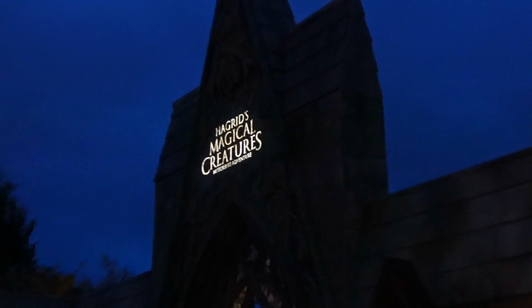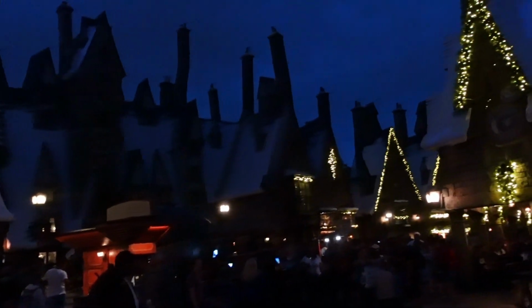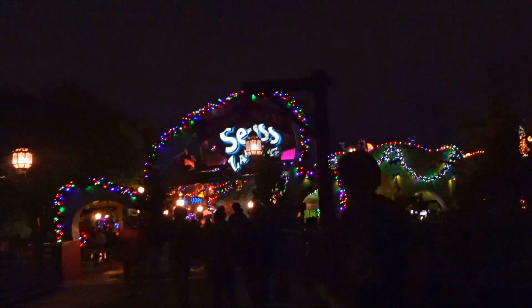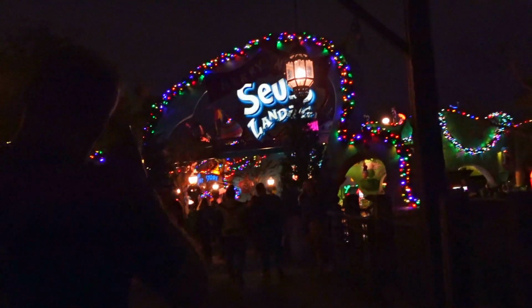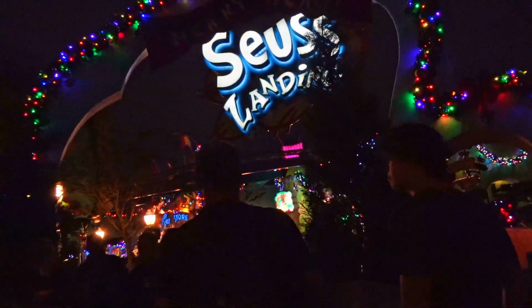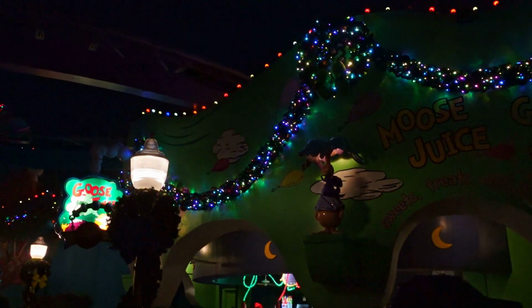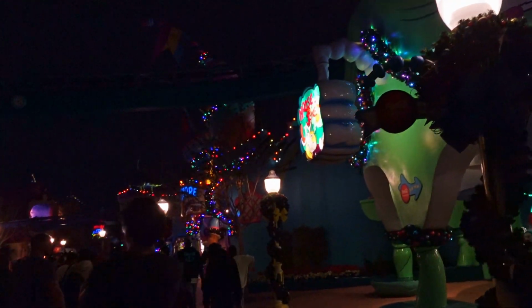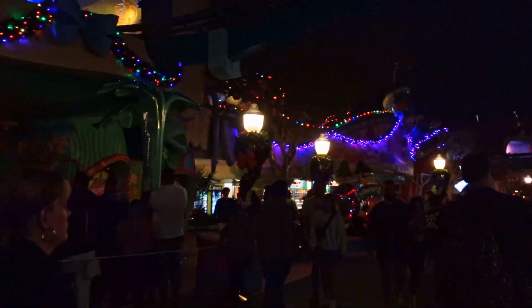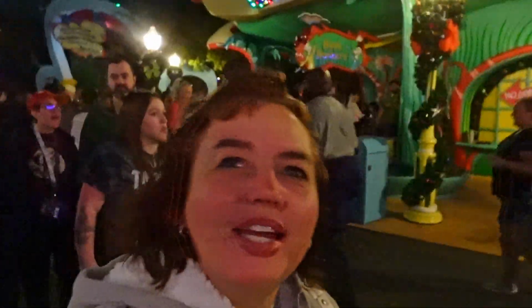Just been on Hagrid's Magical Creatures Motorbike Adventure. Lock a station that has a green light. Remember to keep your ticket with you at all times. You need your park ticket. And this is what Hogsmeade looks like all lit up at night. It's very pretty, very nice. We're now approaching Seuss Landing. I've been looking forward to this. Seeing all the Christmas lights. Very pretty. Just taking it all in right now.